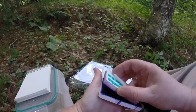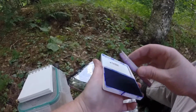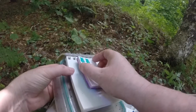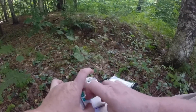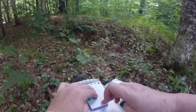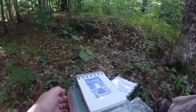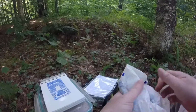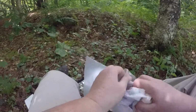Get my stamp good and covered with ink, because I want to make a good impression in the box's logbook. It's kind of an interesting activity. It's sporting and also arty, because if you do it the old-fashioned way, you get to collect a lot of hand-carved art prints. So there's my stamp. And I'm going to now wrap up and put it back in its bag. And in a couple minutes I'm going to take my pencil and write my name and where I'm from on that.